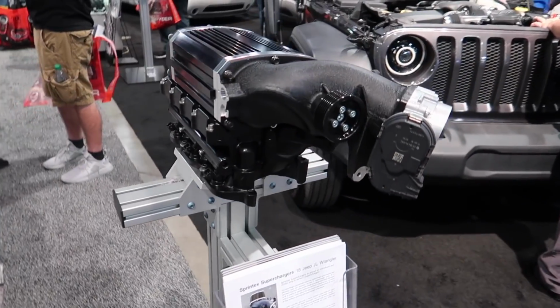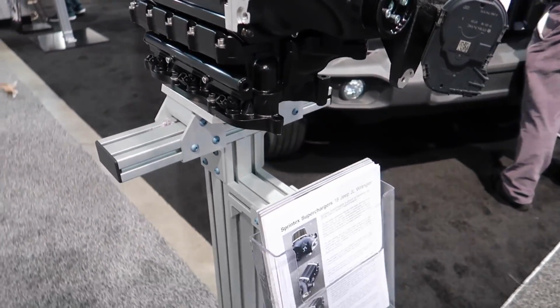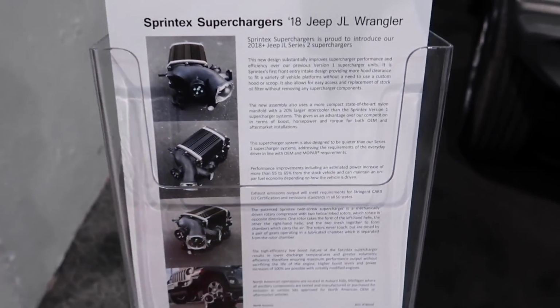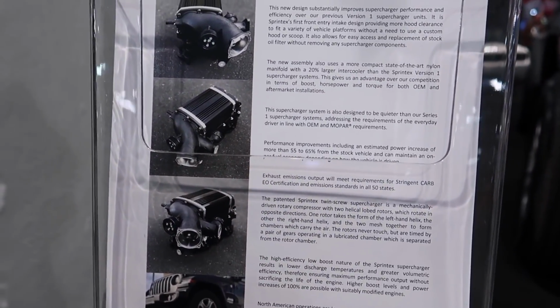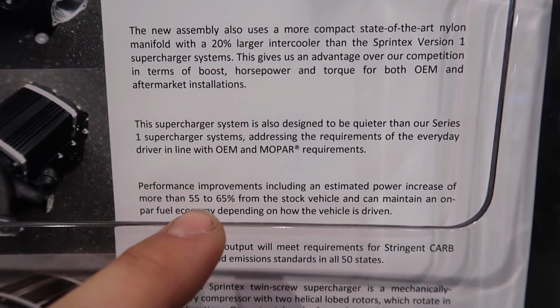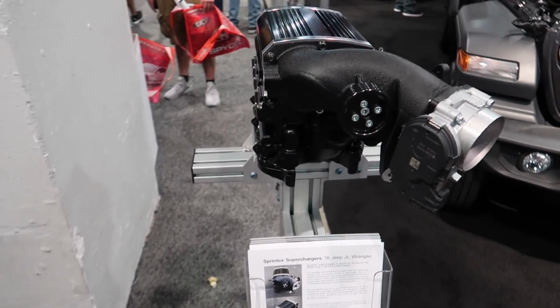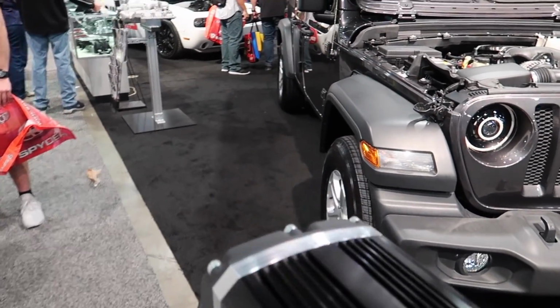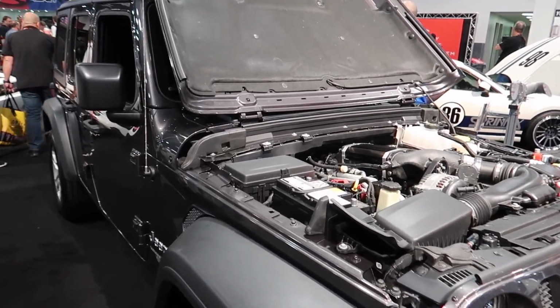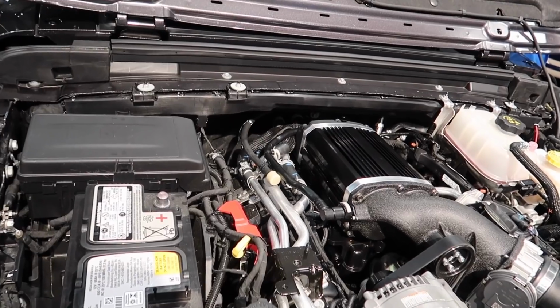Now this is some of the performance stuff that I was looking for. This is a Sprintech supercharger. I was actually reading the pamphlet that they have down here, and what's impressive is with the install, improvements including an estimated power increase of more than 55 to 65%. That's impressive for just a little bolt-on supercharger. And you can see here, they just have it on the base model. You see the supercharger standing up there on the top.